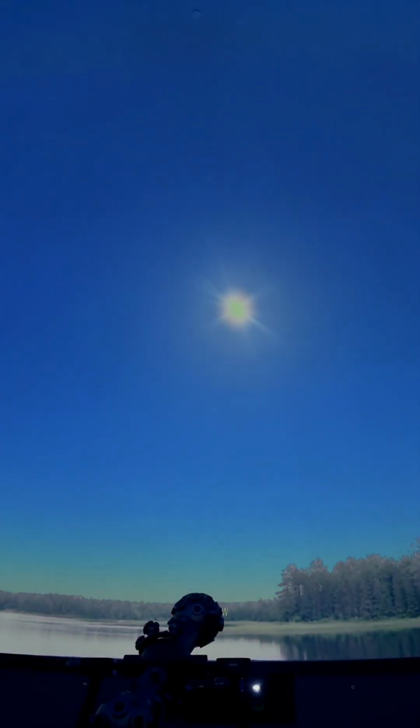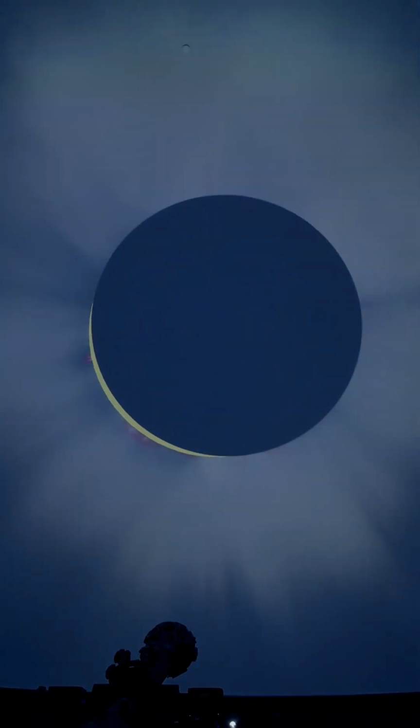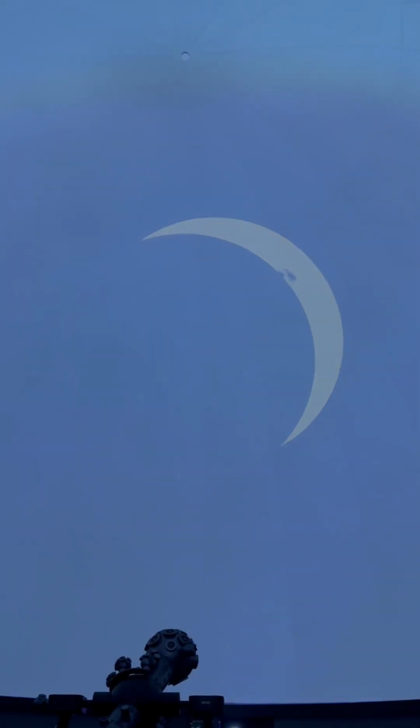So for us here in Buffalo, the entire eclipse is going to last about 2.5 hours, starting at about 2:05 in the afternoon and going to 4:32. The really exciting part is during totality, which will be just under 4 minutes when the sun is totally blocked by the moon. For us here in Buffalo, that'll be 3:18 to 3:22.